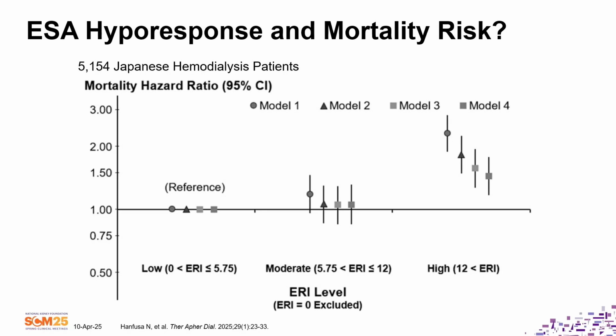If you're not aware of the relationship between ESA hyporesponse and mortality risk, there's a lot of studies that are like this one. This one just happens to show as you move from left to right, for people that have a greater degree of ESA hyporesponse, there's an increased risk of death in those patients. Now, this is observational data. This could not necessarily be causal. It could be that these are sicker patients, that there's something else different about these patients, so they need higher doses of ESAs. Let's be a little careful how we interpret this.